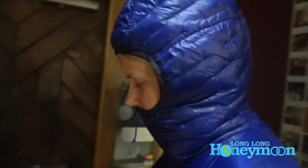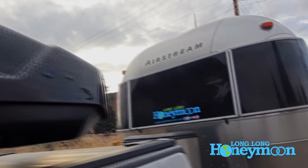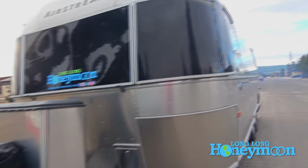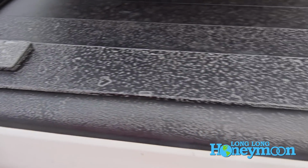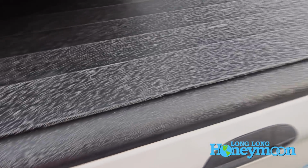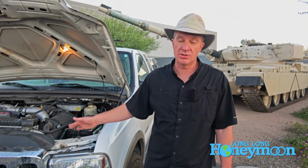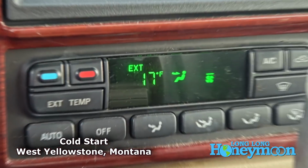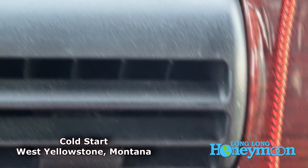All right, so it's about 8:30 a.m. We're in West Yellowstone. Last night, temperature got down to at least 11 degrees Fahrenheit. Probably colder in the middle of the night. Probably our coldest night we've ever spent in the Airstream. And I went out and cold started this truck. A balmy 17 degrees outside. All right, Seymour.